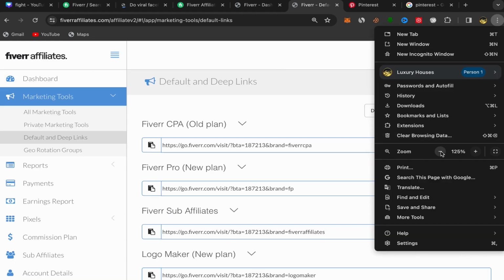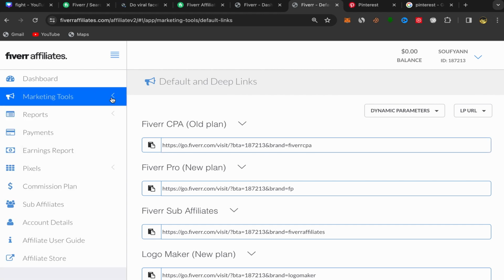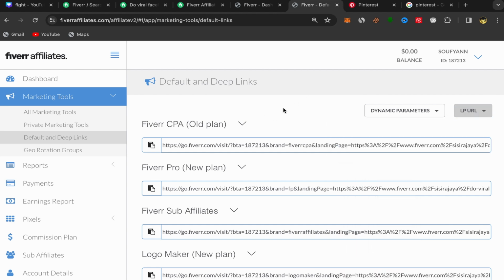Just go back to your Fiverr affiliate account and click on marketing tools, then click on default and deep links. You will be directly on this page. Click over here and put this seller profile link here like this. Click over here again, and here you go. You just created your first Fiverr affiliate link. What you need to do next is promote this affiliate link on Pinterest.